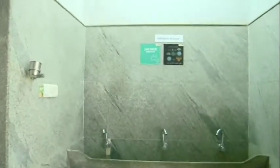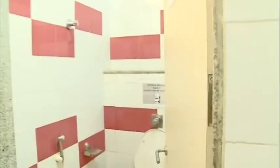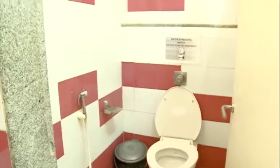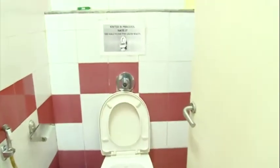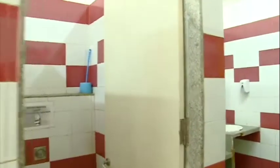This is the drinking water point on the ground floor. And now we are heading towards the girls' washroom. Okay, so we will move in now. We can see the daily routine is going on and my ancillary staff is cleaning everything. Now you can shut it. Glass, sanitizer, everything we have right now.